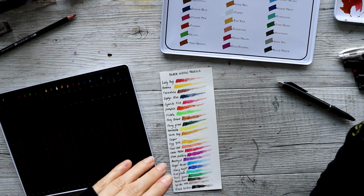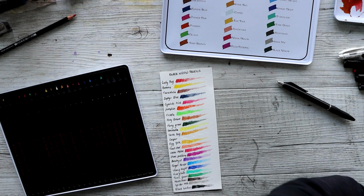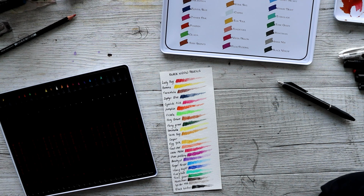So what I'm gonna do is ditch the watercolors for today, and I'm going to just purely color in an illustration with these coloring in pencils. But first I've got to design what I'm thinking of. Design an illustration that I can use with these coloring in pencils.